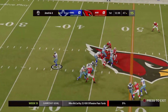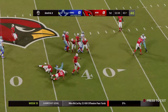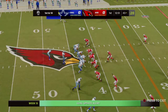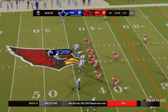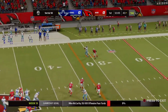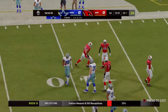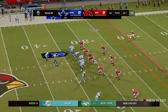Off the play fake, Nash. It's a short one here, complete to the tight end. And they're going to have another first down as the tackle's made here at the Cardinals' 43. Back to throw. Nash. Left side to Lamb. And past the 35, he'll be dropped a yard or two shy of the 30.